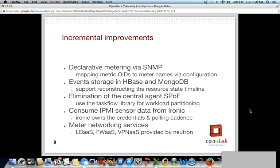I mean, you can do it. You can run multiple central agents in active-passive mode, but you can't scale it out in active-active mode, which is the way you want to do it generally. So what we're intending to do is to use the TaskFlow library, which is widely used in OpenStack, as a work partitioning engine to allow us to start up multiple central agents and for them to share the load between them and coordinate their efforts.